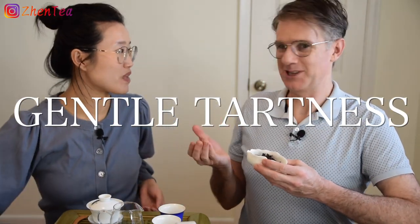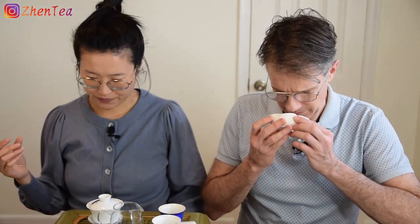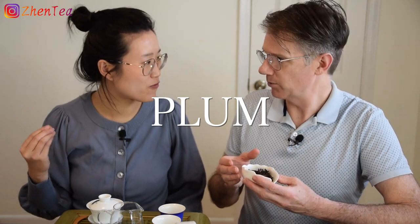Just keep on watching. I guess start with the smell of the dry leaf a bit. Wow. I'm really excited to taste this tea. Tart. It's very gentle. I was going to say, when you said it's tart, it's not like a straight up tart, I actually had to smell it again. See, it has a little light tartness, a little bit gentle. Tart, a little plumminess. Again, very gentle, like teas we see in this caliber. That fruity, citric fruit kind of notes.